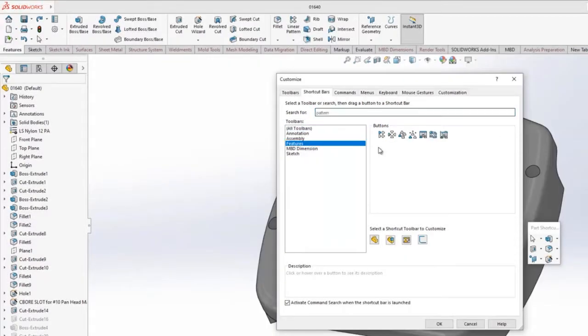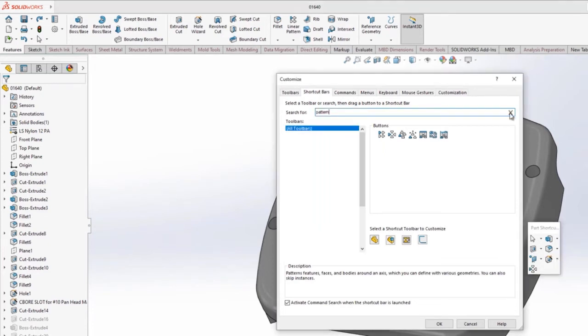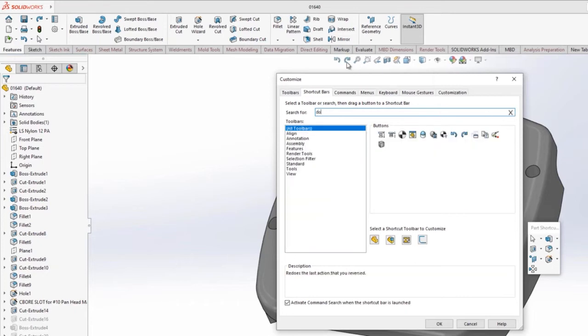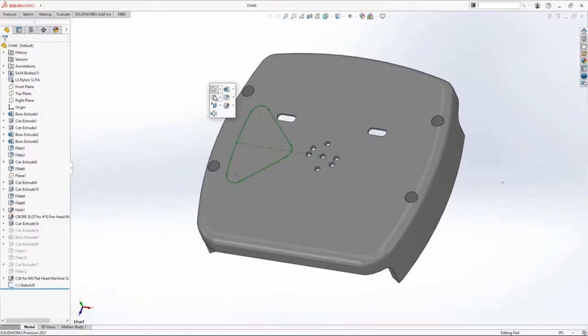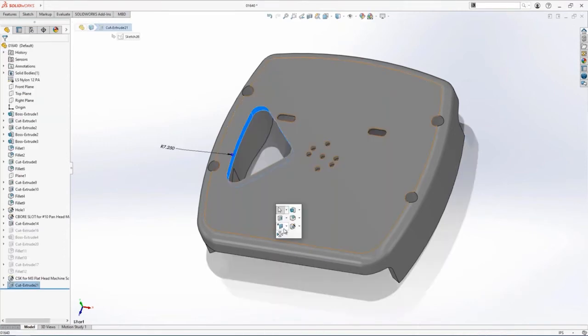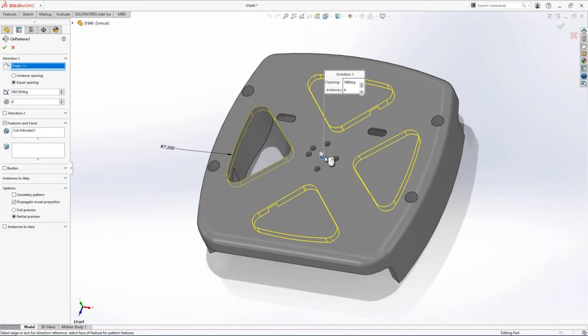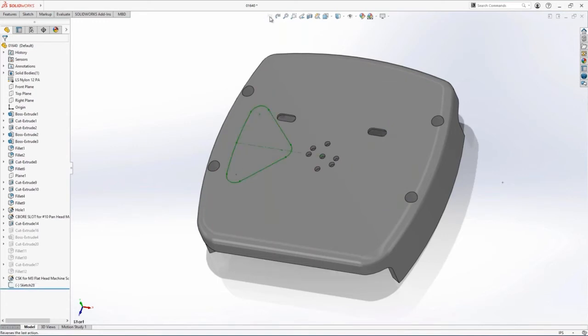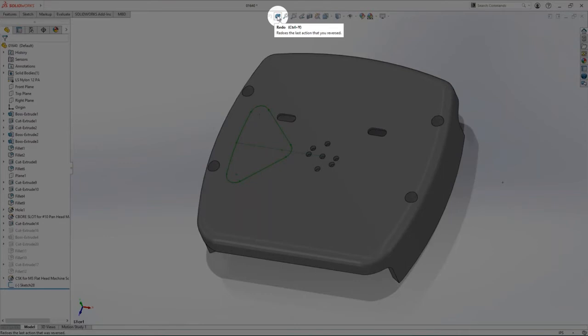There are toolbars for different environments. It's parts, assemblies, drawing, sketch environments. In this case, we're adding the pattern to our feature toolbar, and we're adding the undo and redo to our heads-up display toolbar. You can see that now with these interface enhancements, it is very easy to accomplish what we need with very little mouse travel. One of the items that we've had for a long time is the undo and redo.